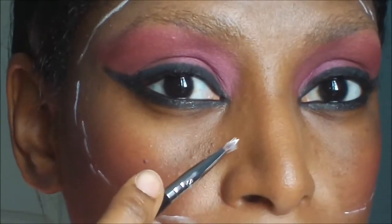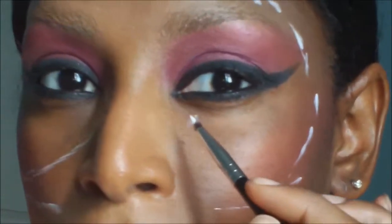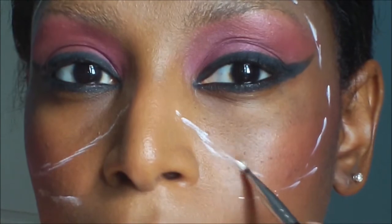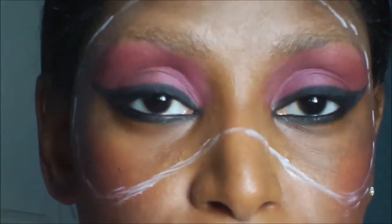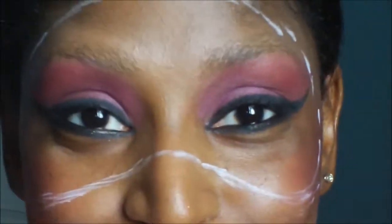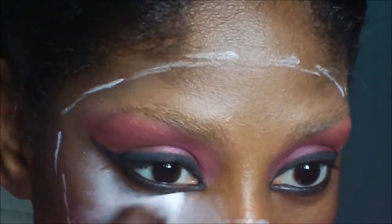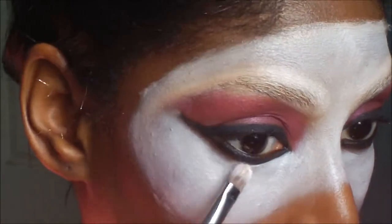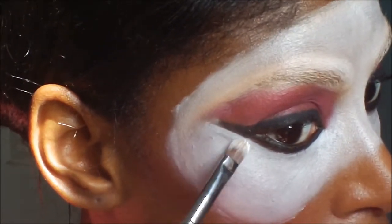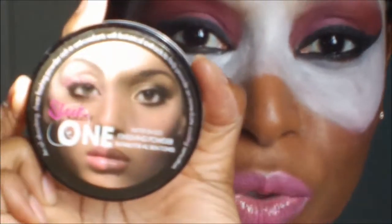I really blend out. I'm gonna bring it up on the nose a bit. Going now with the same Graftobian creme foundation, which is really like face paint, and a foundation brush, and just fill in all the rest of the face within the mask area. I'm gonna set it with 6-1 finishing powder, which is just like a neutral powder, but it has a slight pink shimmer to it.